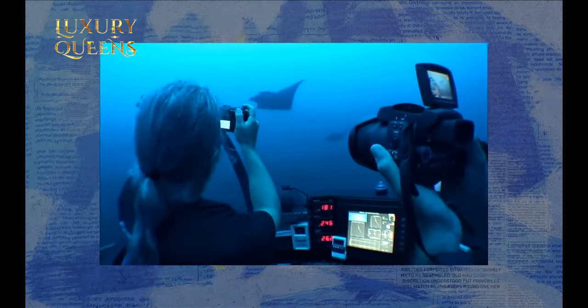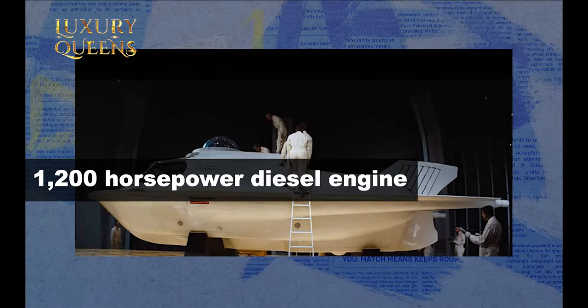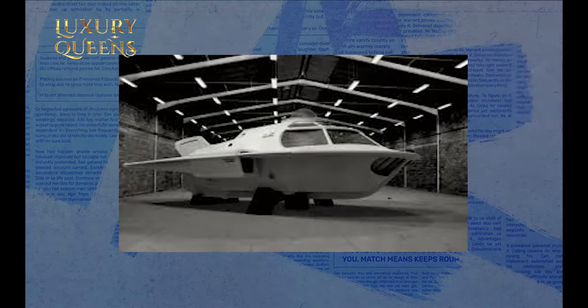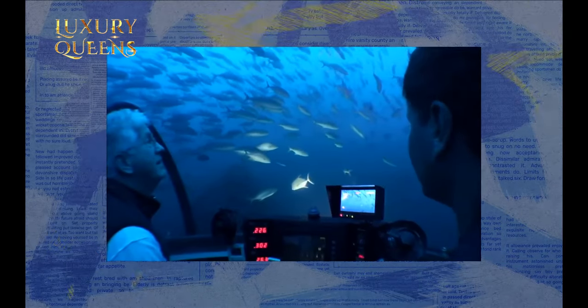10 for safety reasons. Under the hood, this beauty is powered by a robust 1,200 horsepower diesel engine, along with electric motors boasting a submarine feature power of 200 kilowatts. And don't worry, you won't need a crew the size of a small army to operate it. Just one pilot and one engineer will do the trick. With them at the helm, you'll be ready to set sail on your next adventure in style.